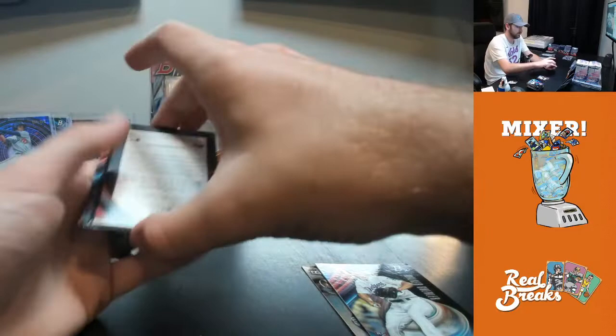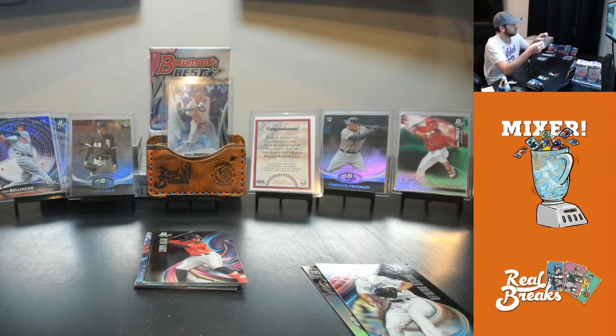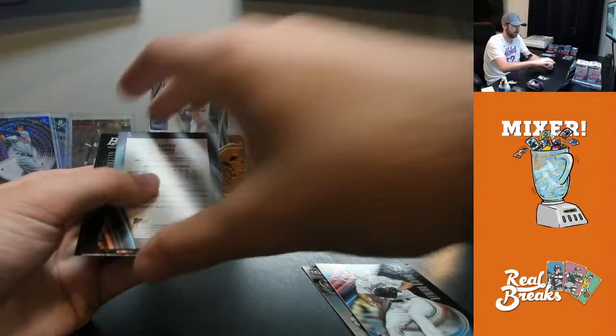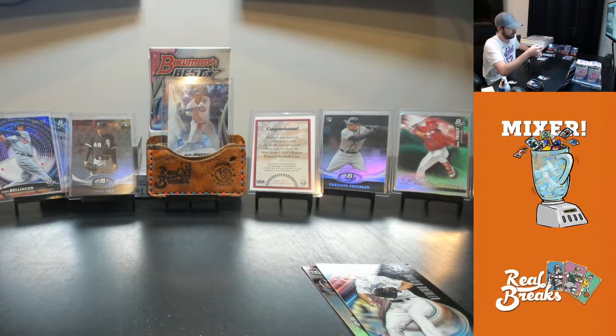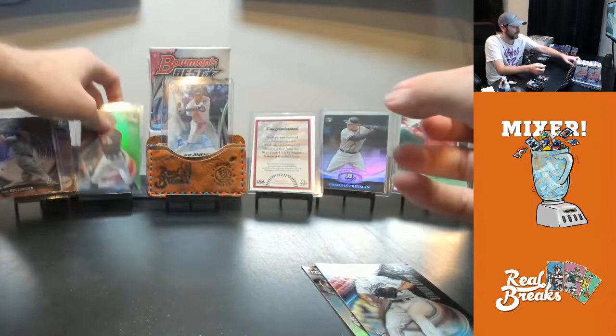Johan Mises, base auto for the Cardinals, going to Richie Aiello. I'll take a parallel of Aaron Judge too, 2 out of 99. Judge to the Yankees for Kurt Gorman. Bump sale. Get that thing up there.